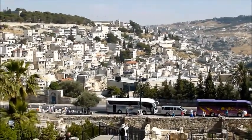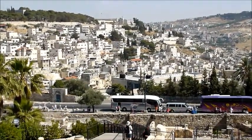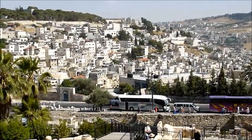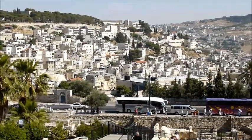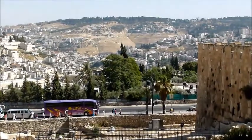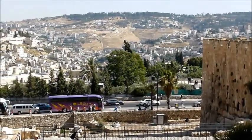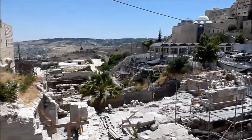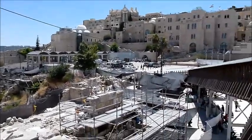And he was saying he is the living water, which would be a reference to rivers or streams or springs. And the spring that they would get that water from is the Gihon Spring, which you can't see from here, but it would be over to the west more, the base of where Hezekiah's tunnel comes out.